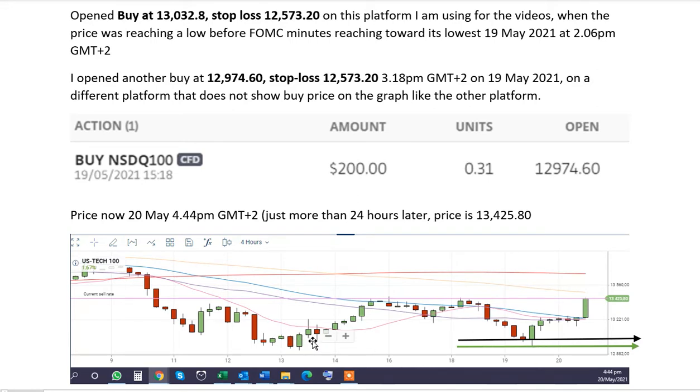When it aligned with the 4-hour chart candles going back to the 13th of May, I decided to open a buy. Remember, we spoke about my experience of knowing that the Nasdaq futures were going to go down on the day that the USA FOMC minutes would be released. And that is when I opened the buy, at the lowest point that it reached before this date, which was around about 13th of May.